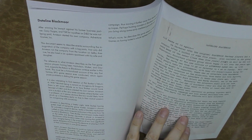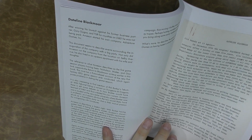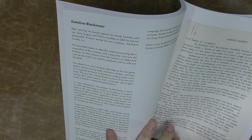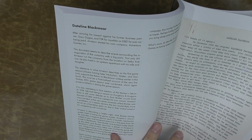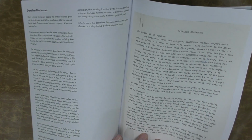So a dateline of Blackmoor. After winning his lawsuit against his former business partner, Gary Gygax, and TSR for royalties on D&D, which he was not being paid, Arneson started his own company, Adventure Games, Inc. This document describes the events surrounding the inauguration of the company with a big party.